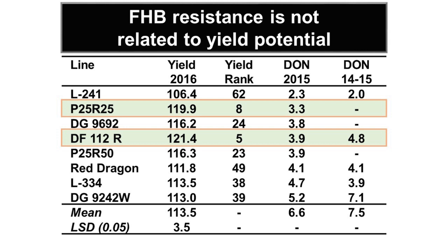This is pretty good under worst case scenario. I mean, yeah, 3 ppm DON it's not good, but when you see the most susceptible are getting like 15 to 20 ppm, that's pretty good. That's a fraction of what it could be in the worst case scenario. And I threw 9242 in here as well, just to highlight that it is a white wheat, but it does have some moderate levels of scab resistance. So those resistant varieties are out there, and they perform fairly well.